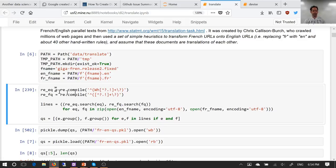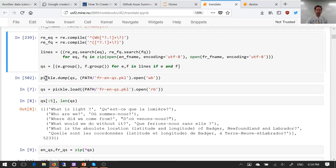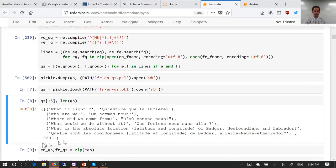Okay, so you can see here I've got a regex that looks for things that start with WH and end with a question mark. So I just go through the corpus, open up each of the two files. Each line is one parallel text. Zip them together, grab the English question, the French question, and check whether they match the regular expressions. Okay? Dump that out as a pickle so that I don't have to do it again. And so we now have 52,000 sentences. And here are some examples of those sentence pairs.